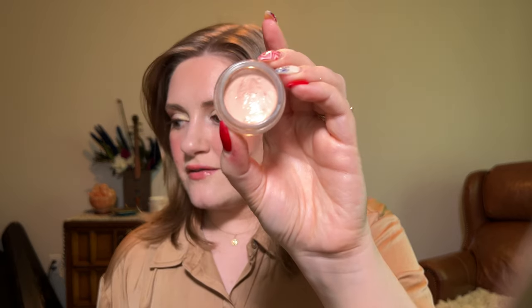I also highly, highly endorse and stand by the Under Eye Correcting Genius. This thing was a game changer for me. I will not be without this. It will take me forever to go through a pot because I have used this daily for multiple months at a time, and I'm not even halfway through. So for $10, you can't go wrong there.